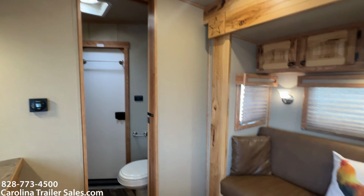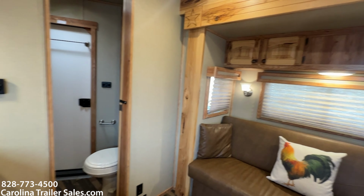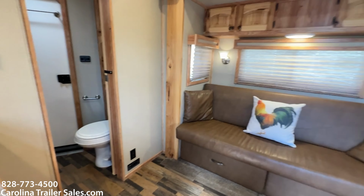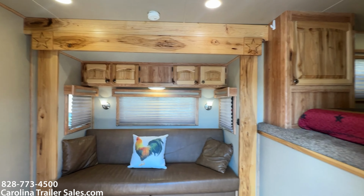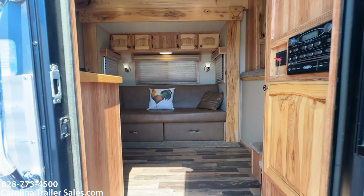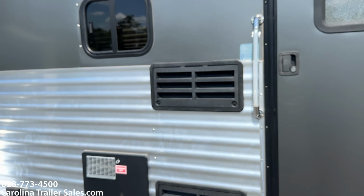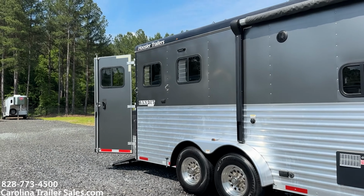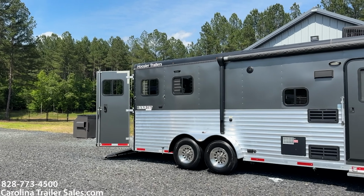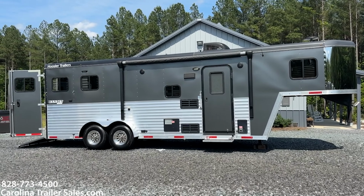It is a 2015 Hoosier 2-horse. Trying to get out. 8 wide. Nice living quarters. Bandit Outlaw Series. I don't know if I said it has a hydraulic jack, but I think I did. It does have a hydraulic jack.